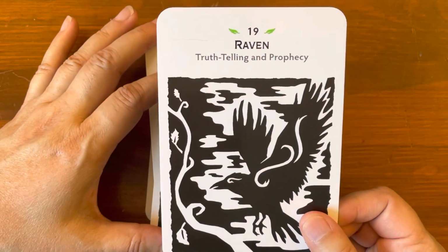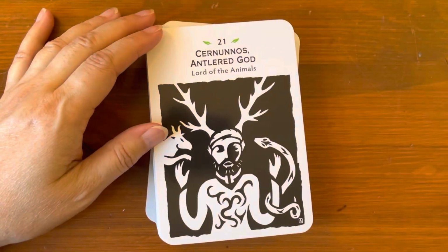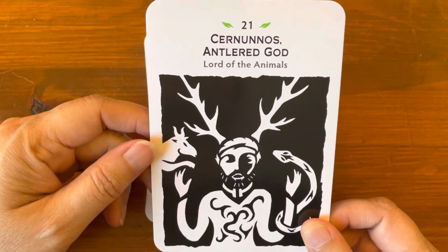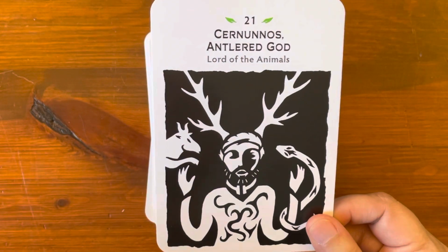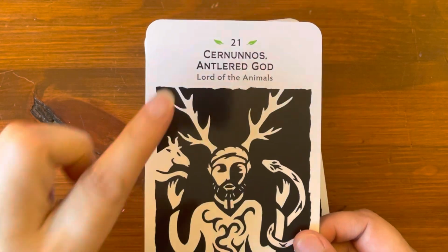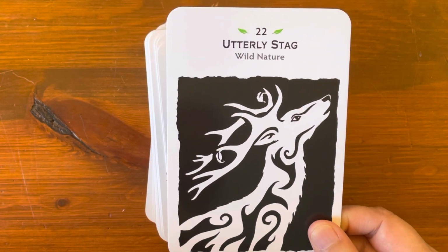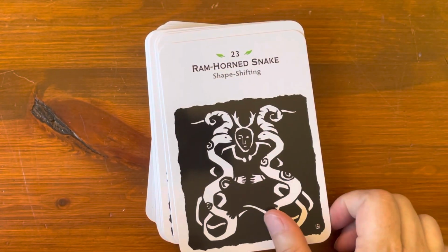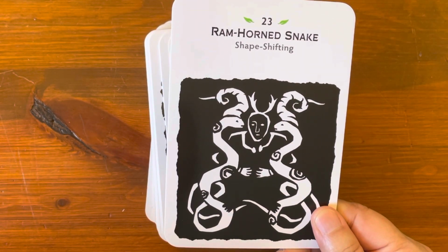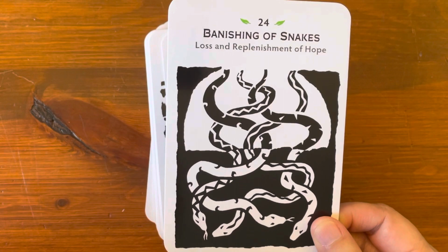Raven, truth-telling and prophecy. Salmon, knowledge. Cernunnos, I don't think I pronounced that right. Antlered god, lord of the animals. I recognize the name in writing, I just don't know how to pronounce it. Utterly stag, wild nature. Horned snake, shape-shifting. Oh, interesting. Banishing of snakes, loss and replenishment of hope.